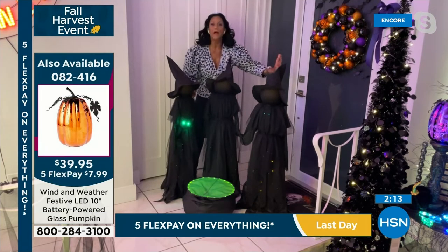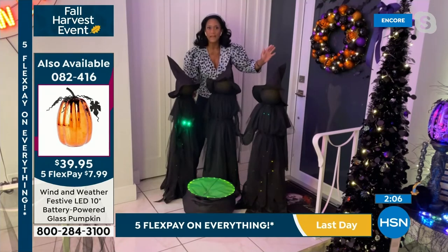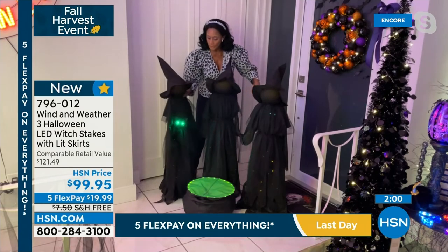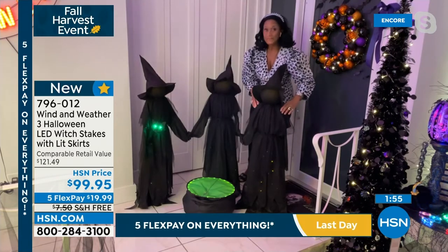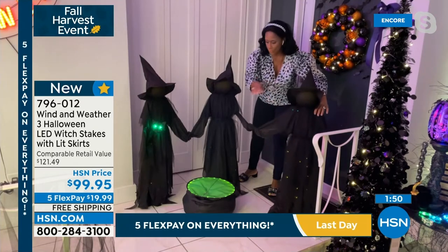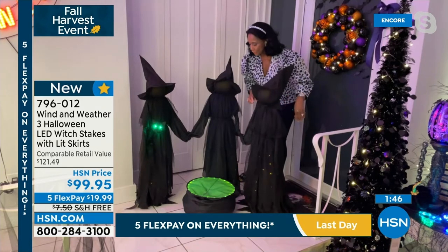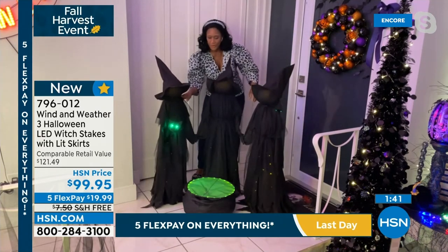You can just put them in the ground and pop those batteries in. They have the built-in timer. So if they come on at 6, they'll turn off at midnight and then cycle every 24 hours. You don't have to worry, but you can position them like, ooh, she's telling a story. Or you can pull them all the way apart as far as you want, up to 6 feet wide, 18 inches in between. So if you wanted to cover more space, you can. But when I add the cauldron, I want them a little bit closer over the cauldron. Here we go, a little bit closer.